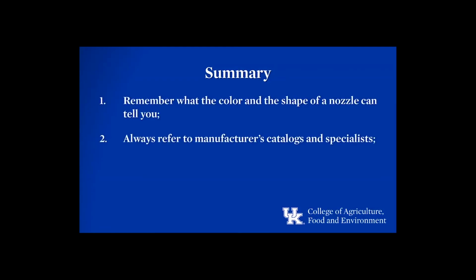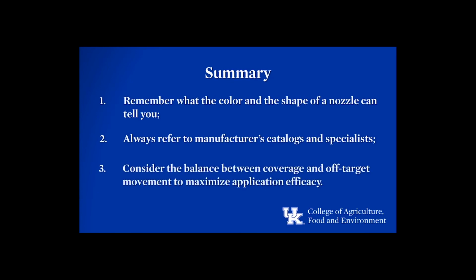In summary, remember what the color and the shape of a nozzle can tell you. Always refer to manufacturer catalogs and specialists, and consider the balance between coverage and off-target movement to maximize application efficacy.